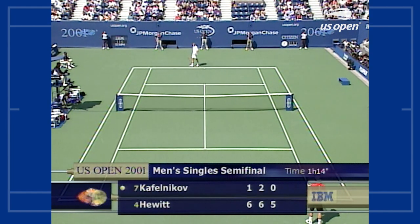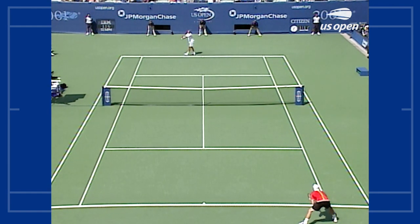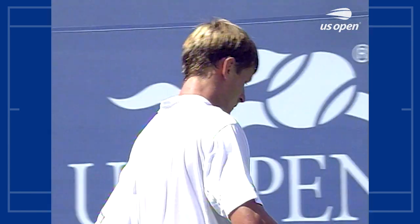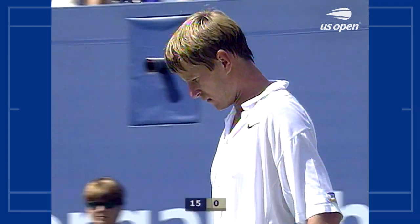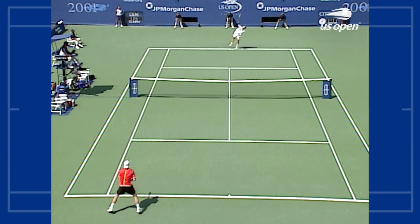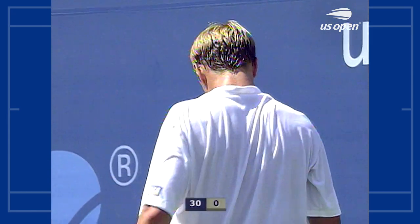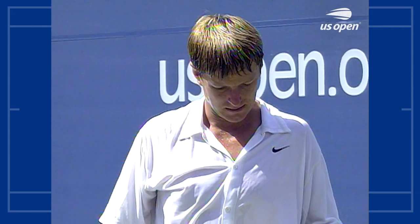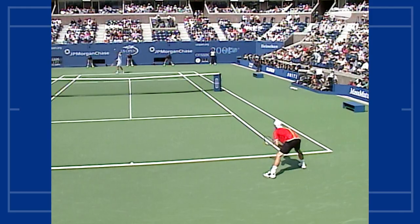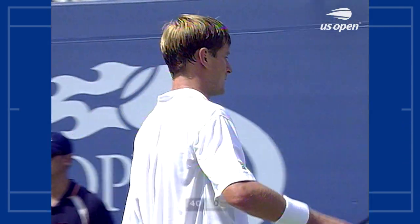Kafelnikov to serve. We're trying to play on this semifinal. It's Lleyton Hewitt with a 5-love lead. 15-love, the third set. A big roar goes up from this crowd, kind of a sarcastic roar. Kafelnikov finally wins a point. 30-love. So Kafelnikov's going to try to go out with a flurry. 1-2 in love would not be too exciting to go back to Moscow and report. 40-love. That's back to back aces. Kafelnikov coming to life here.